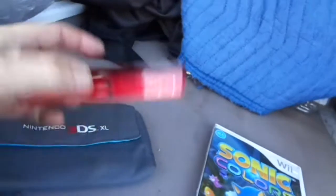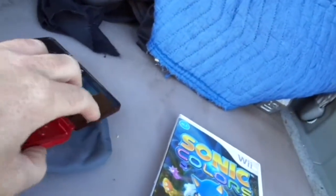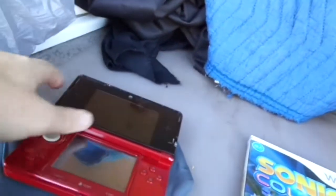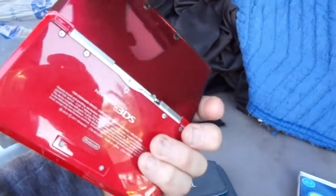This, I thought I'd have a charger for it, but I don't. So, if I'm lucky, everything feels all right on this. The buttons, the 3DS Switch. There's a memory card in there, 2 GB, too. Who knows what it has on it? Hopefully something good. But I didn't have a charger, and I don't have a charger. Maybe I'll hit a 5 Below and try to find one, pick one up. I'm sure they'll have one.